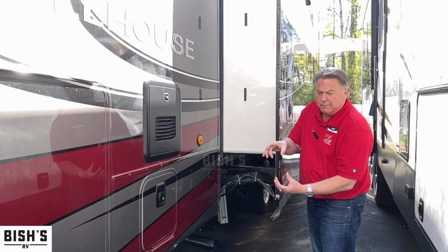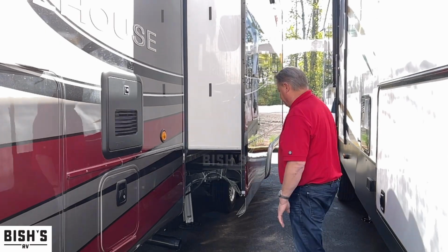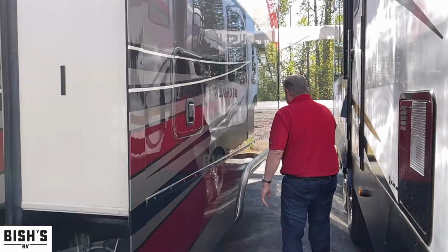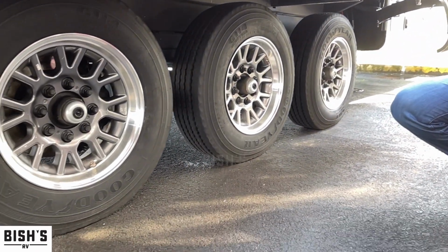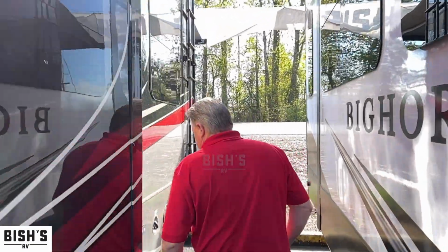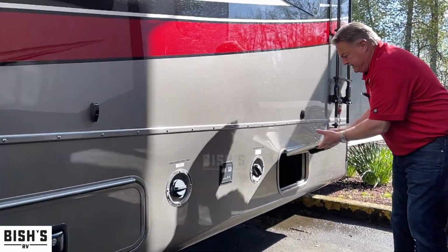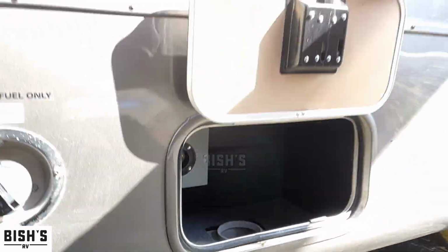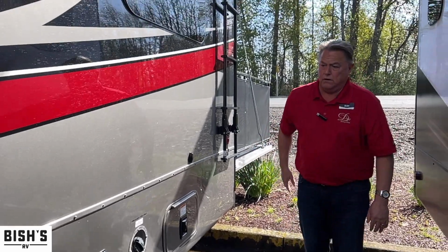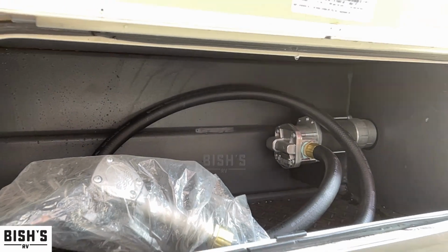2x3, 2x6, another 2x6, triple stack box tube frame rails all the way through. 17.5 wheel and tire. It's going to have disc brakes. Really great suspension for this unit. Dual tank systems, one for the generator, one for the pump station. This is a plug-in here to run our short cord. And we got our 12-volt pump system there.